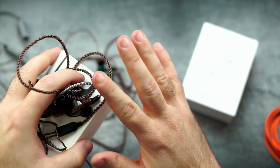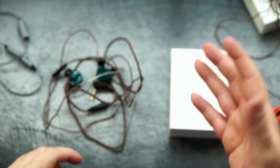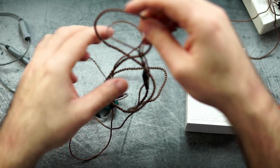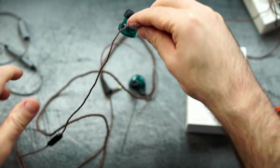Just not my thing. I mean, the cable is good, the comfort is good, but the sound is just not good, especially compared to the ES4, because they sound actually worse and they cost more, so I don't see the reason to buy those. But here, pretty much the same cable.